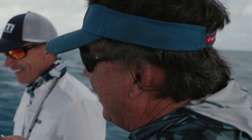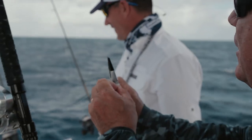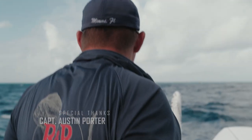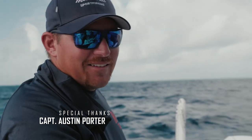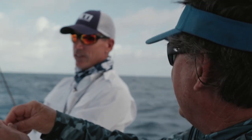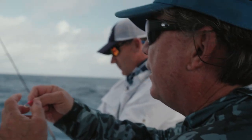Yeah, that's really why Austin's here, so I can just harass him. Hey, where are they? I thought you said this was a good spot. You notice I went to his spot, right? That's an old trick. You learn that in captain's course. You go to his spot first, and then if it doesn't work, you can tell him, I told you so. Yeah, and blame him for failure.